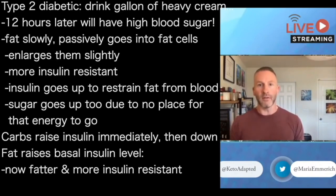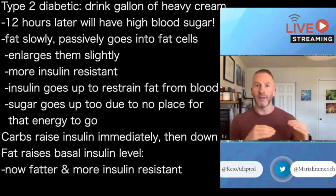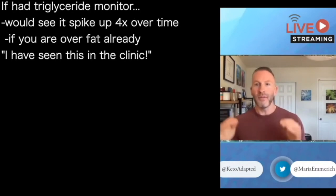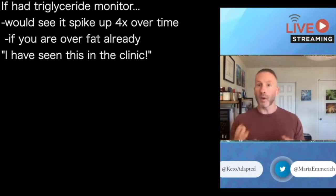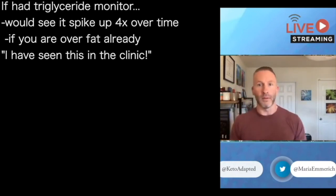And so fat is basically eventually isocalorically raising your insulin just as much as carbs are, but it's raising basal insulin. Carbs raise glucose and insulin immediately, and then it goes back down. Fat just raises your basal insulin because now you're fatter and you're more insulin resistant. If you could actually see your basal creeping up 12 hours later where you're slightly fatter and slightly more insulin resistant, or if you had a glucometer that showed you your triglycerides, because you drink your heavy cream, your oil, your triglycerides are going to do this 4 times higher thing or more if you're over fat.